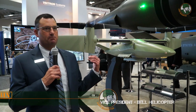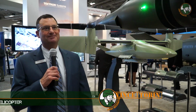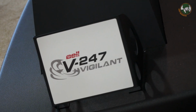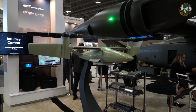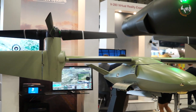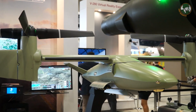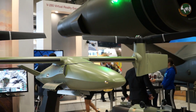What you have here is the Bell 247 Vigilant, or some people would call that the 24/7, and we're okay with that. So this is a Group 5 UAV. It's a response to a U.S. Marine Corps requirement for a MAGTAF, which is a Marine Air Ground Task Force unmanned expeditionary capability, and that's what this is.